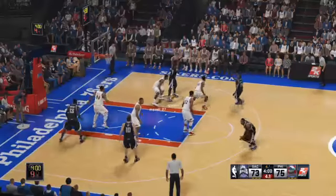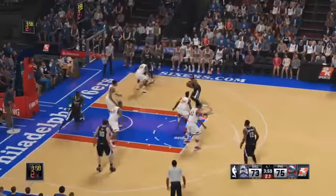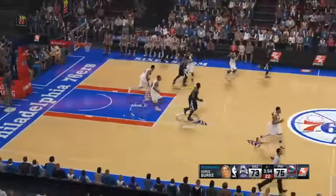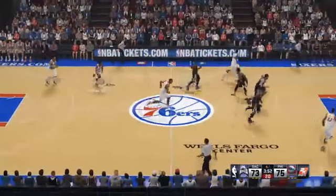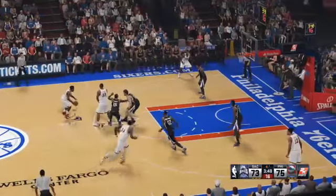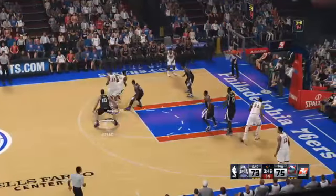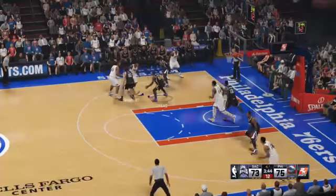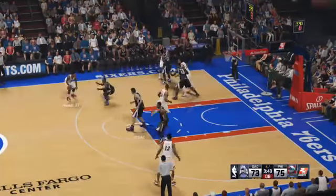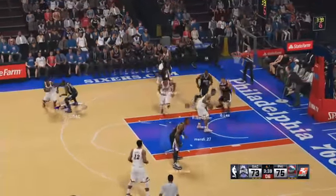Let's go quickly over to Doris Burke for an update. Hey, guys. Well, Tyrone Corbin had some advice for the team in that last huddle. He told his squad, listen, guys, it's close. It's about execution here. If we do that, I like our chances. No hero ball. Just trust each other and make the simple play. Kevin? Thanks, Doris.